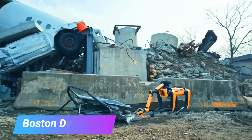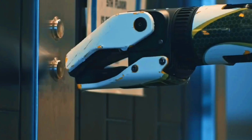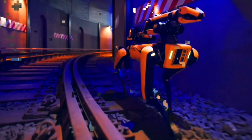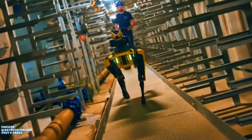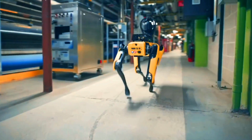Boston Dynamics Spot. Boston Dynamics Spot is a four-legged robot that is designed to be agile and mobile in a variety of environments. It is powered by a battery and can be operated remotely or autonomously. Spot is equipped with a variety of sensors, including cameras, LiDAR, and inertial measurement units, which allow it to perceive its surroundings and navigate safely.